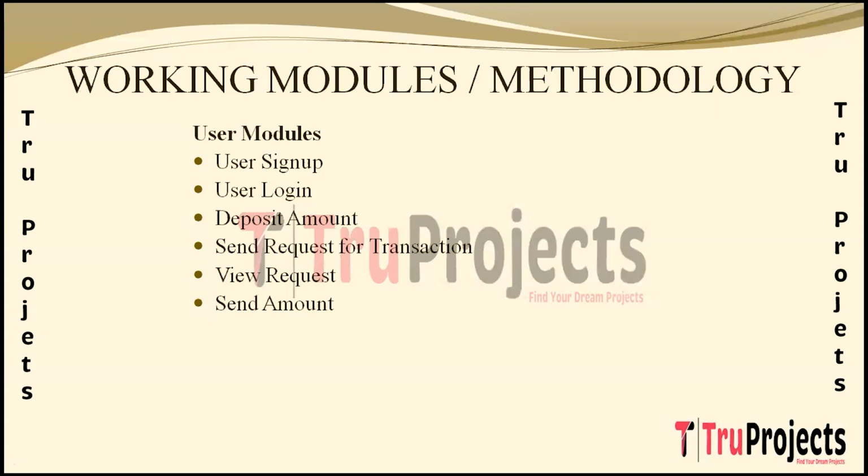The next one is send amount. In this module, users can authorize the transfer of funds to another user. This involves specifying the recipient's details and the amount to be sent. The transaction undergoes OTP verification for added security.